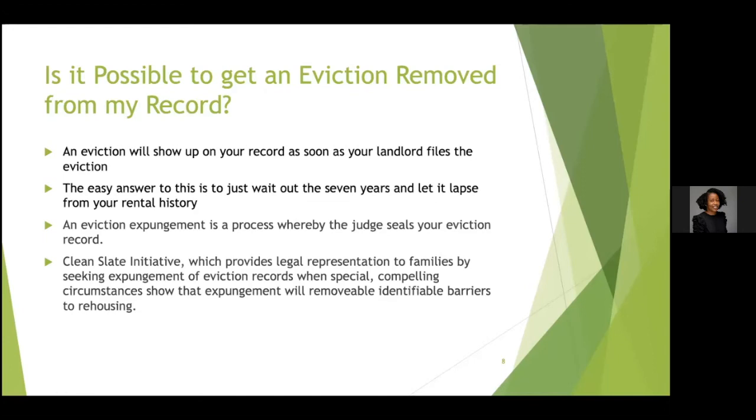An eviction expungement is a process whereby the judge seals your eviction record. Once your record is expunged, no one will be able to access it. The court may expunge your case if it finds it is in the interest of justice and there's no need for landlords to know about your prior eviction.